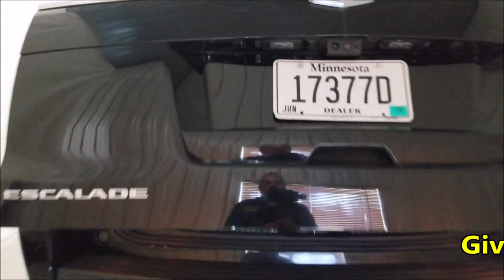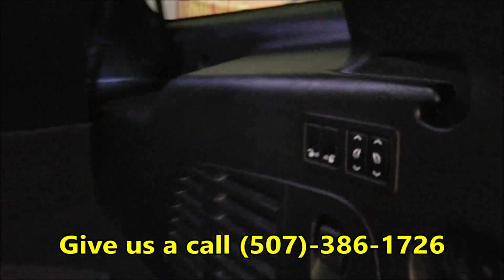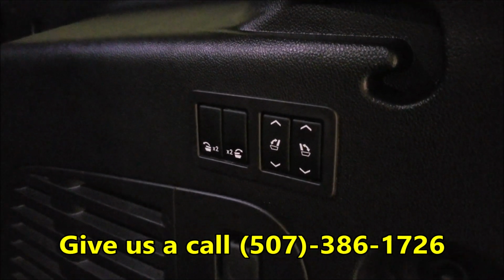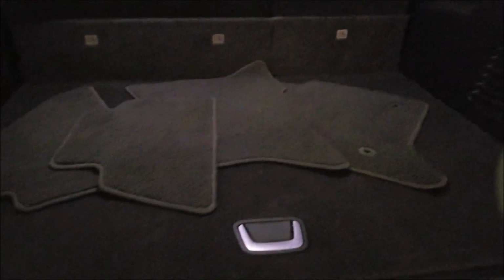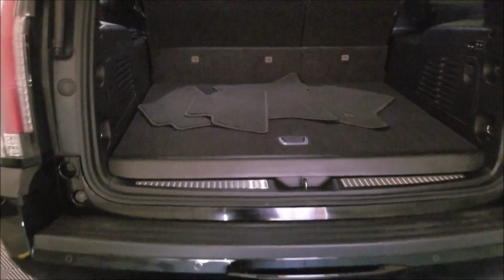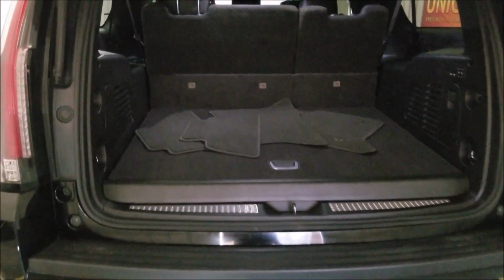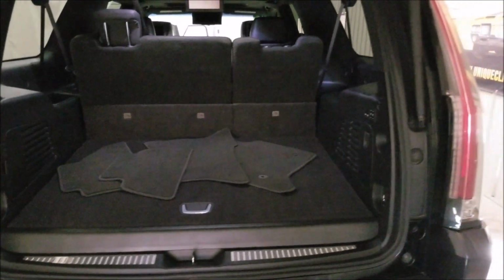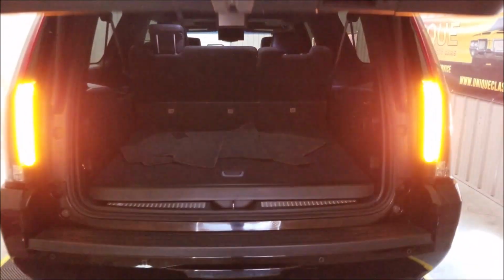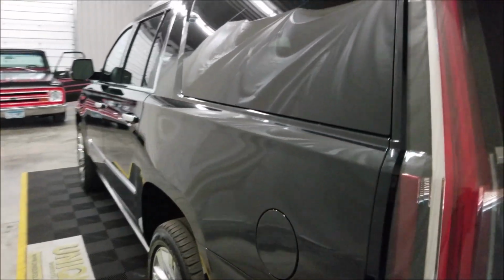uniqueclassiccars.com. Power rear hatch. And then once you get on the inside, you have the power folding seats. There's the floor mats to it. There's the plastic protective carpeting, I should say the plastic to protect the carpeting in it right now, but there are the floor mats. Again, if it power opens, it'll power close. Flashlights warn you it's closing.